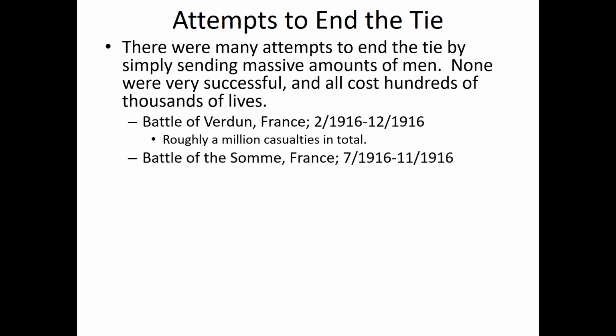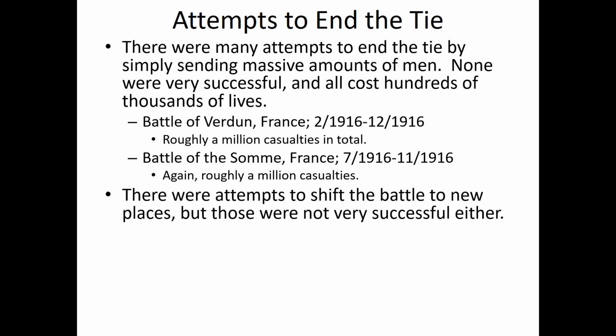Another example, Battle of the Somme, also that same year, lasts for 4 or 5 months. Also, roughly 1 million casualties in 4 or 5 months. So the death tolls, the injuries were just stunning. So many people were injured. There's some really interesting stuff to hear about this, like how prosthetics evolved after World War I, because so many people lacked arms or parts of their faces. That medicine will improve in a lot of ways thanks to World War I, but it's a pretty steep price to pay for some of these improvements.